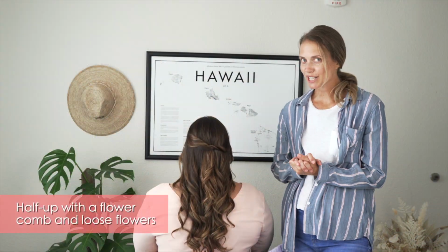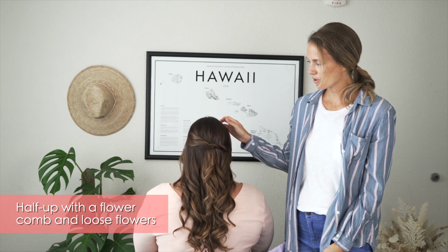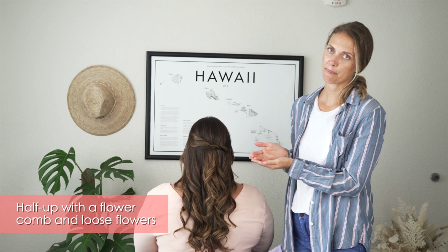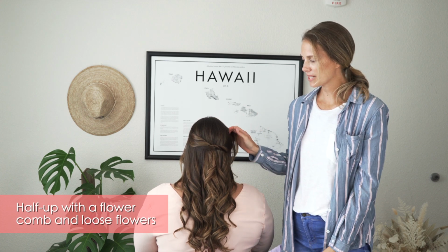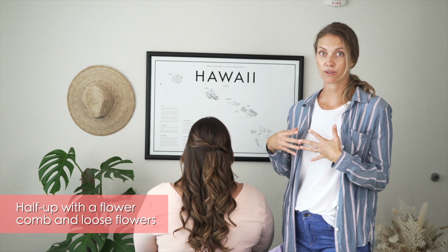So I just finished Brittany's second look, which is the half up. For her, I just did a really simple, barely swept back half updo. The reason I did this is, one, she does have some bangs, and she looks really good with some hair out around her face.